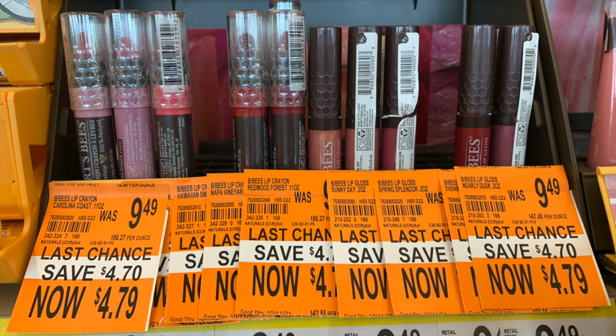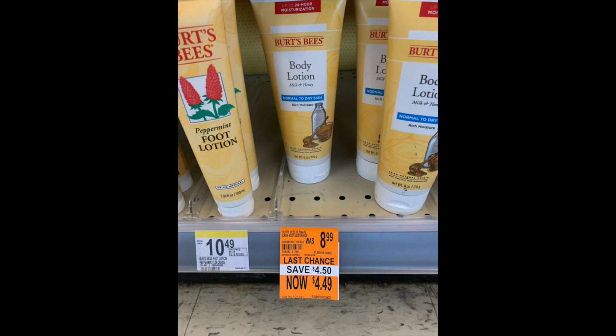A lot of lip crayons and stuff. Everything is 50% off. And even at that cost, guys, look how much is left there. I mean, wow. And then we have the Burt's Bees body lotions at $4.49, with the buy two, get one free sale that's continuing this week.